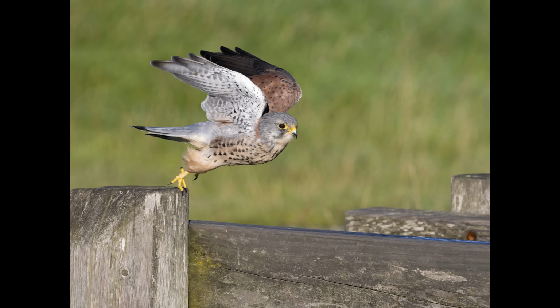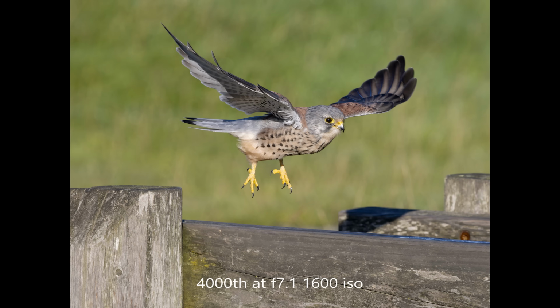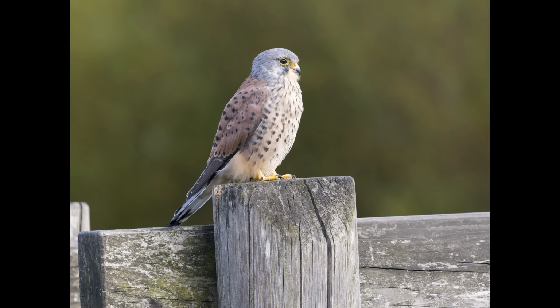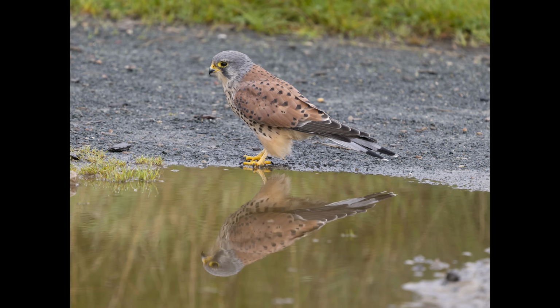These are all taken with Pro Capture now as the bird takes off, 50 frames per second, and very difficult not to get a sharp flight shot. But he spends a lot of the time sitting around on the various fence posts, but I wanted him down by the water to get some reflections.